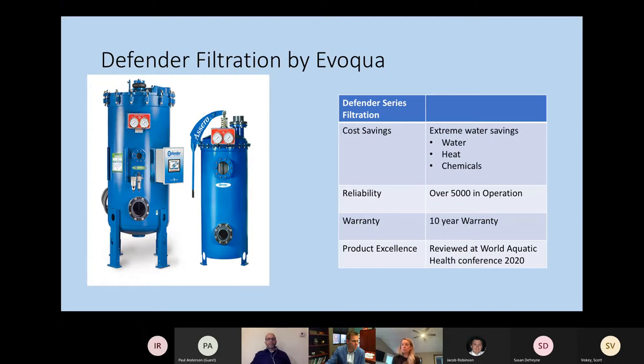It brings people together from about 25 different countries, and there's a couple universities that are their engineering piece, that they have a piece within the university that only does aquatics. Dr. James Ambergris is a world authority on filtration, and he actually did an evaluation of the Defender filtration at the World Aquatic Health Conference this year.